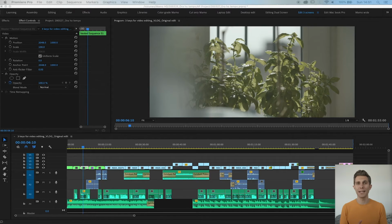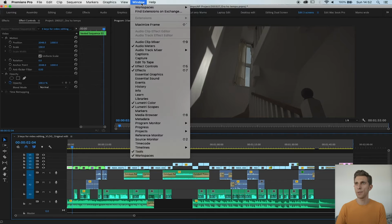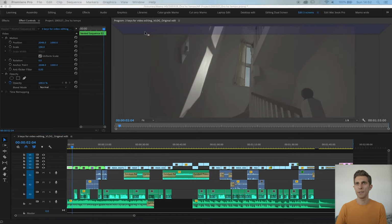Usually the white balance has to be done also in camera as you're filming. But of course, sometimes you forget or things happen and you can change it in post-production. What I do is I open this time my Lumetri. So if you go to Window, Lumetri Color and Lumetri Scopes, okay? So I'll bring them here.